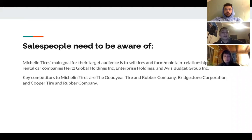Some things that the sales force and salespeople need to be aware of is that Michelin Tires' main goal for their target audience is to sell tires and to form and maintain relationships with the rental car companies of Hertz, Enterprise, and Avis Budget Group. Some key competitors to Michelin Tires are Goodyear, Bridgestone, and Cooper Tire and Rubber.